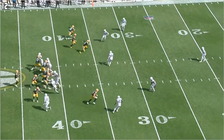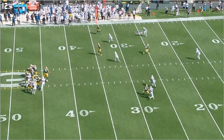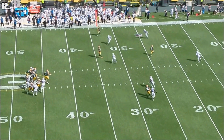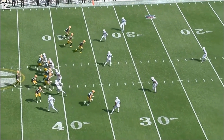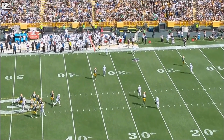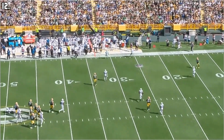Wicks had a bounce back game, and he's able to get the catch. The corner bails even though he's 10 yards off. I'm not sure why he's bailing, to be honest. There was nobody threatening him, but Wicks able to get the completion, gets 2 feet down, full concentration, and a nice first down.